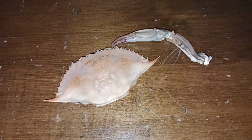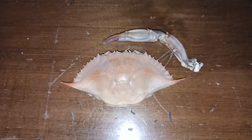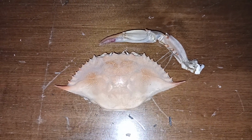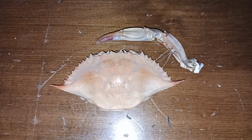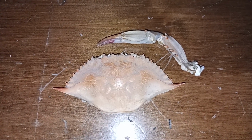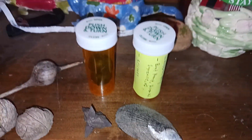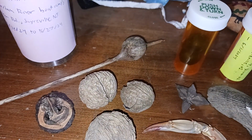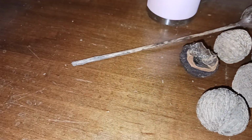But yeah, this I have to say is so far my favorite find at the river. Because I like crabs. Crabs are one of my favorite animals. I like collecting their shells. So yeah, a crab shell, everybody. But yeah, guys, these are some of the finds that I found at the Raritan River while I work. I like walking on the dock because you never know what you're going to find.